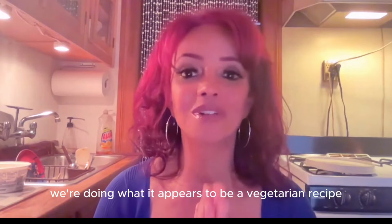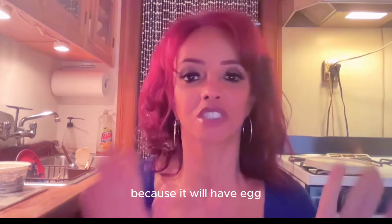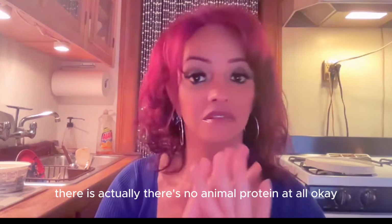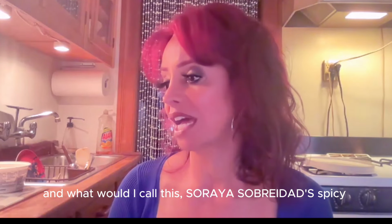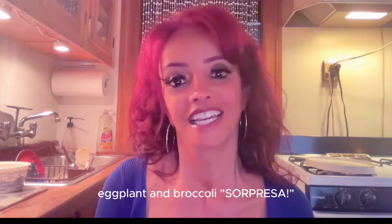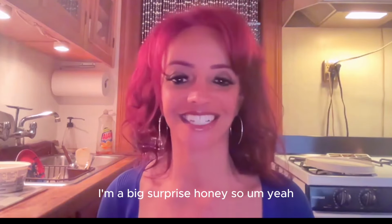So today we're doing what appears to be a vegetarian recipe because it will have egg. But other than the egg, there's no animal protein at all, okay? And what would I call this? Sorpresa spicy vegan beef crumbles, squash, eggplant, and broccoli sorpresa, which means surprise in Spanish. I'm a big surprise, honey.